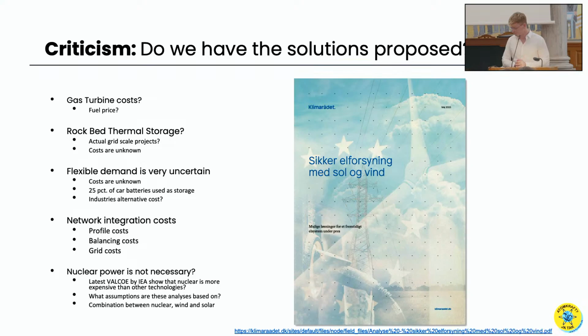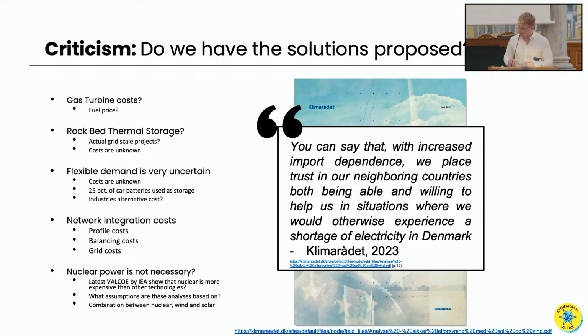And one of the big points of criticism is the interconnections, because Denmark is in the future going to be very reliant on electricity from other countries. In the report, they say 5 to 10 gigawatts of interconnections are going to be built. And the big assumption is in this quote: you can say that with increased import dependence, we place trust in our neighboring countries both being able and willing to help us in situations where we would otherwise experience shortage of electricity in Denmark. We don't know if the countries will have the proper power capacity to produce this electricity. That is what I read in the report and also other reports.